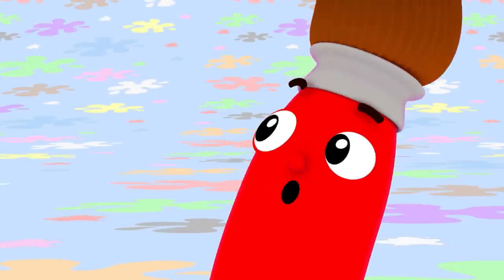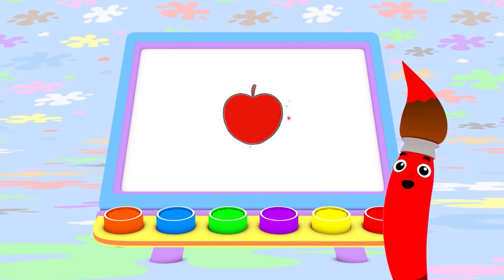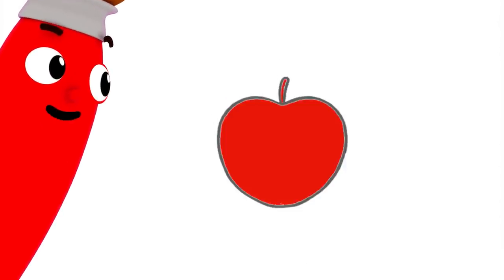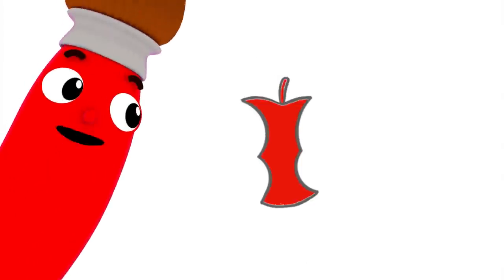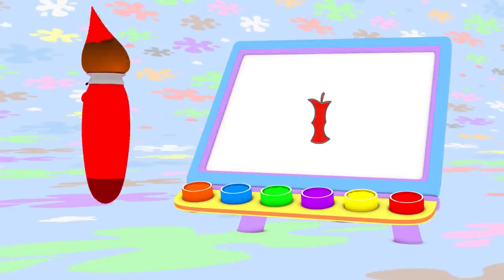What else can I paint with red? I know! A delicious, fresh apple. Look how red and yummy it looks. All gone. Apples sure are a yummy snack.